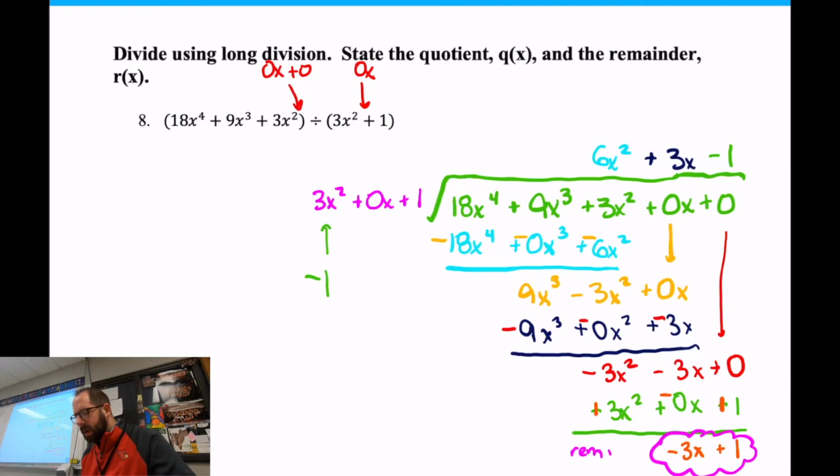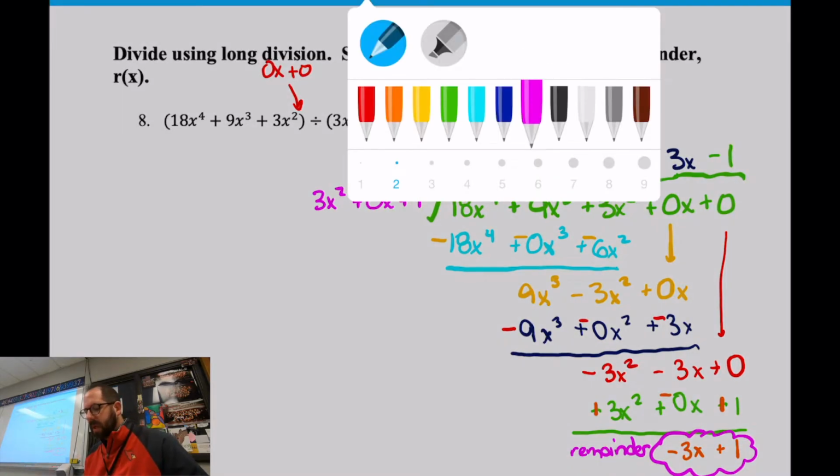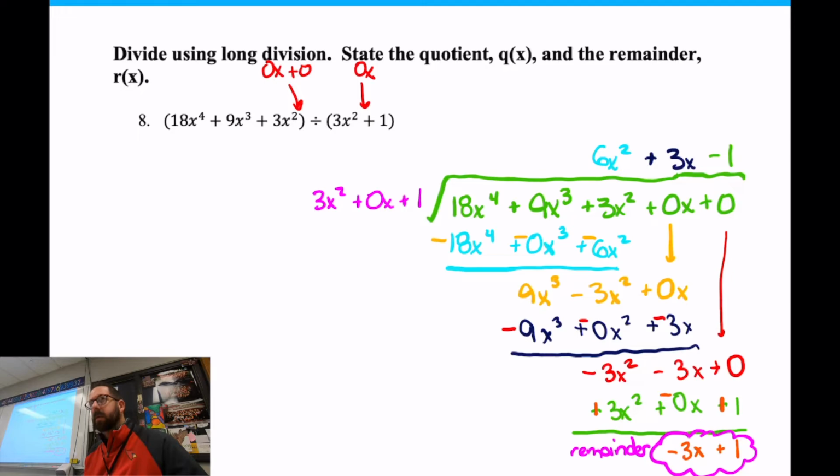Now, what I want to know is, how do I write my final answer? What's my final answer after I divided these? Because we have to state the quotient, what the answer is, and then we also have to state the remainder in correct form. So how do we do it? What's my answer going to be? 6x squared plus 3x minus 1 minus 3x plus 1 over 3x squared plus 1.